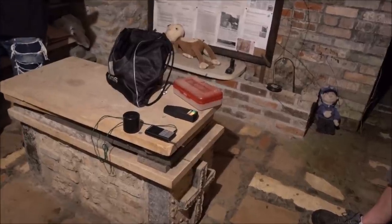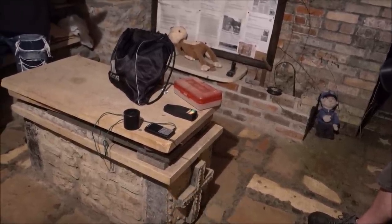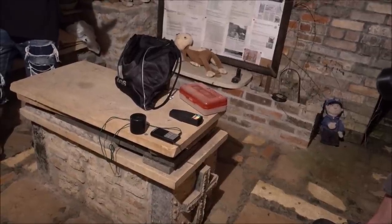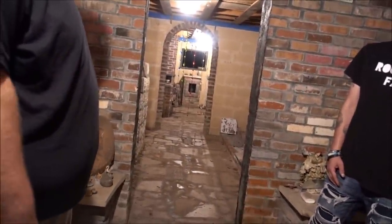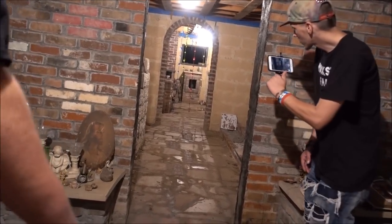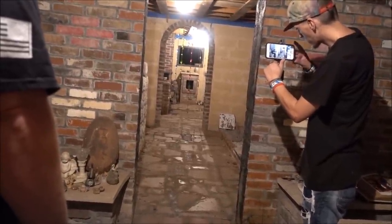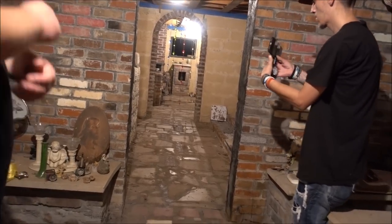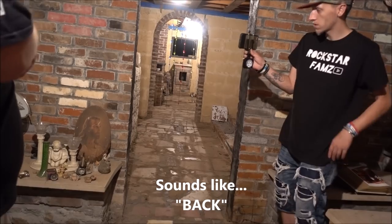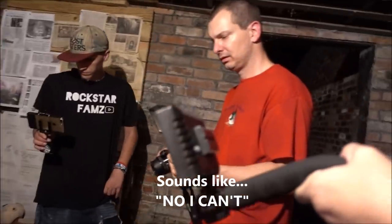Do you want us to leave? No. Said no, don't. Is what I thought he said. Do you enjoy us being here? These are still moving. Can you move that bear again? Can you put it back where it was? That's it back. Yeah, put it back. Say no. I can't. Who's asking that? Yeah. My hearing's not great, so.